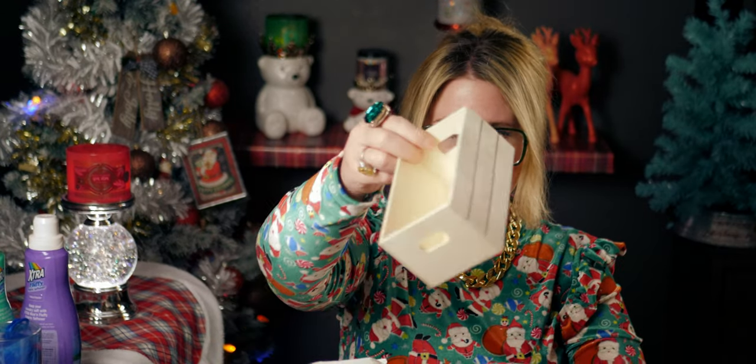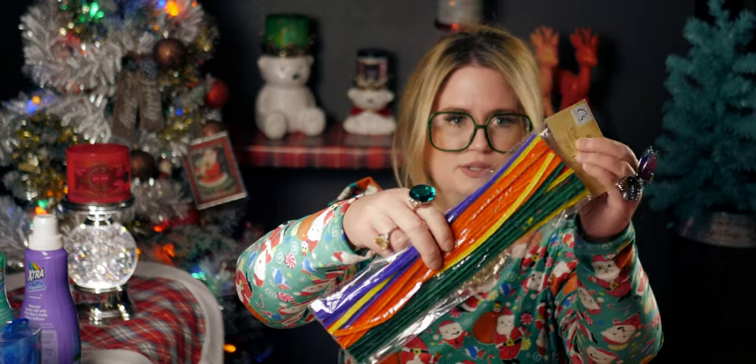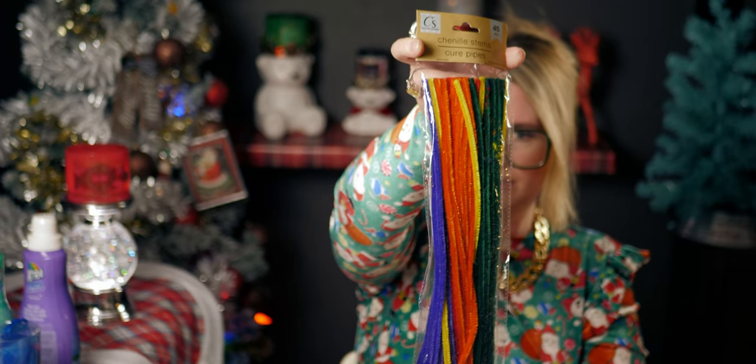Okay. I got some more of these little boxes to do crafts with. Then I also got these pipe cleaners. So my kids asked for some pipe cleaners to do some art projects with. So there's 45 pieces in here.